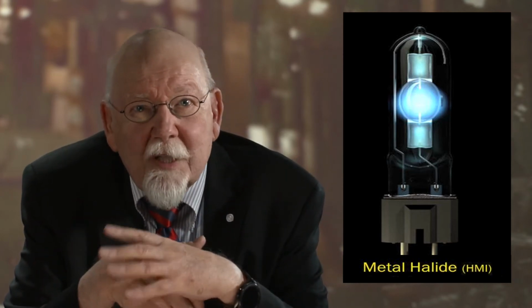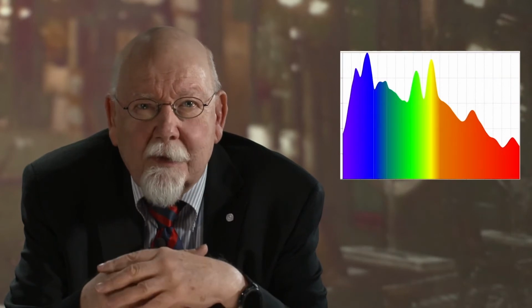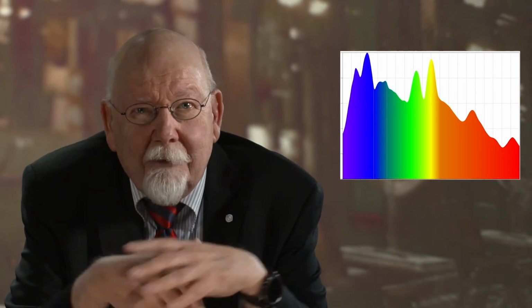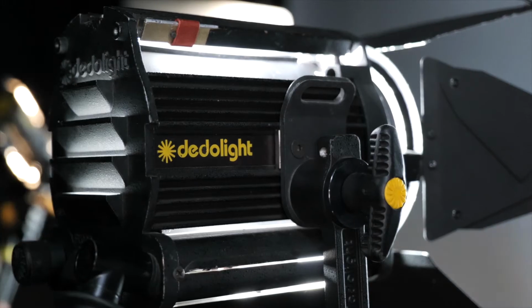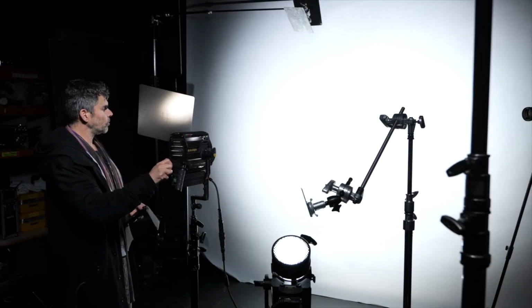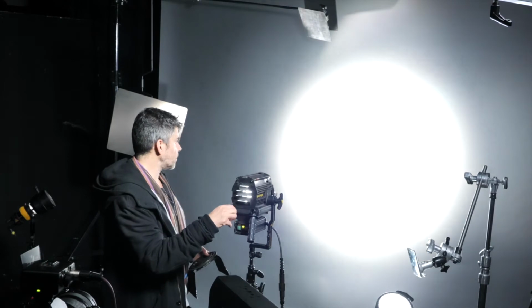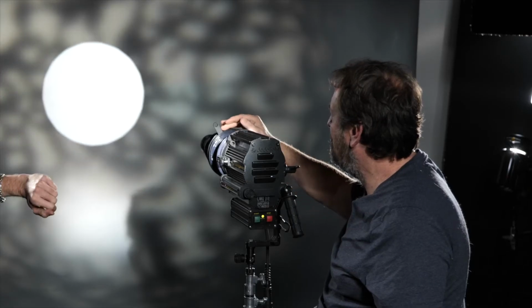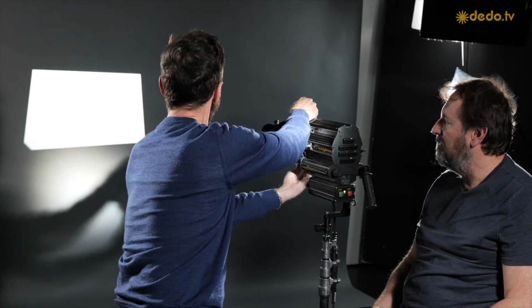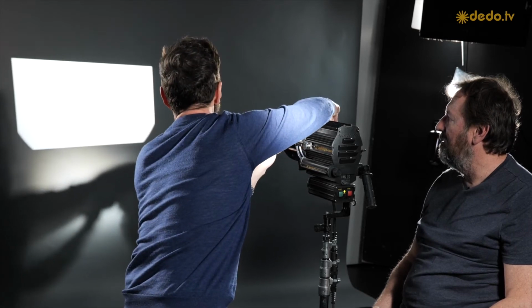Metal halide in daylight for a long time was very spiky, had peaks of each of the chemical elements and components, and the valleys in between. My new HMIs now have absolutely perfect color all across the spectrum. And amazingly, we now can say that the same highest possible color quality is consistent all throughout the entire lifetime.